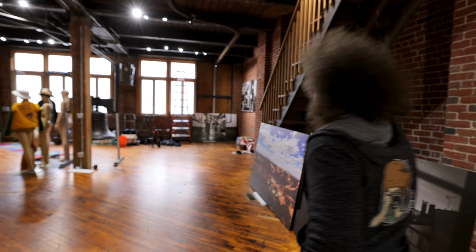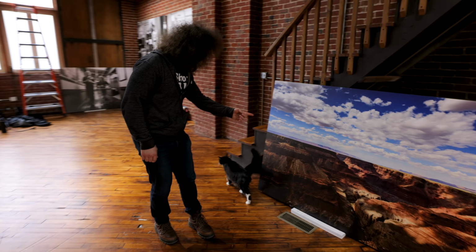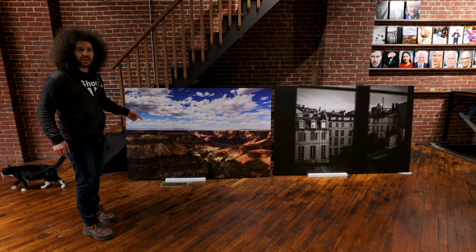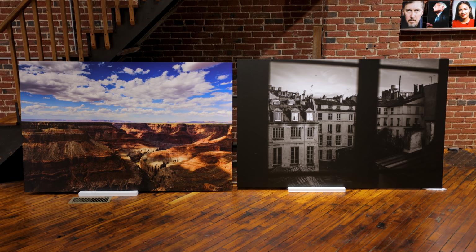Come with me this way. Come on, this way. I want to show you these two big ass prints. I'm going over here, Stephen. Right, Kitty? This is the Grand Canyon. You don't want to fall into it. 4 feet by 6 feet. That one is Paris. This is the Grand Canyon. These are probably going to live somewhere upstairs. They haven't found their final resting place.